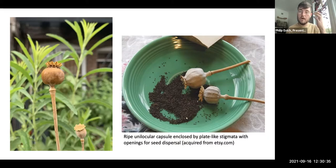Oh, and one other thing about the poppy, these capsules are what's considered a unilocular capsule, which is just a fancy word for saying if I was to cut that capsule in half, it would just be one opening in the middle. Some capsules have many different compartments. We'll see later in my hibiscus example, the different compartments, but in this case for the poppy, it's just one open compartment or a unilocular capsule.